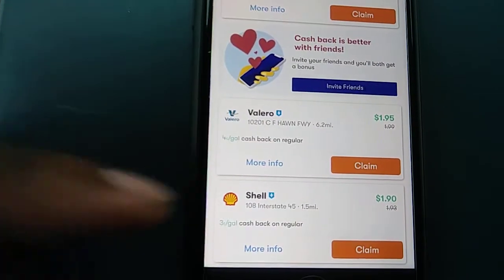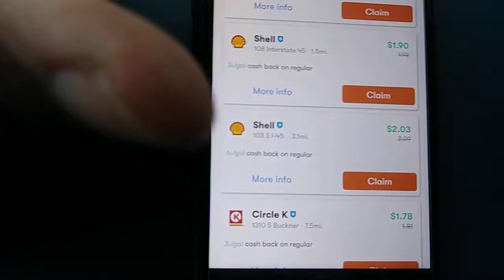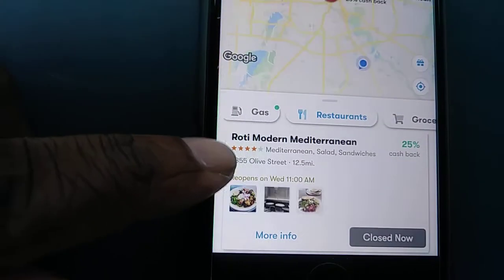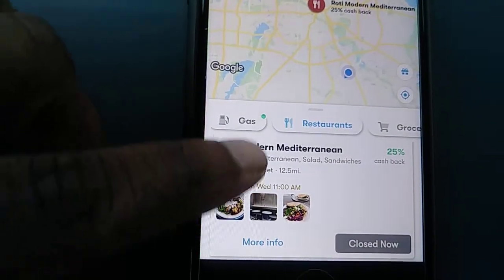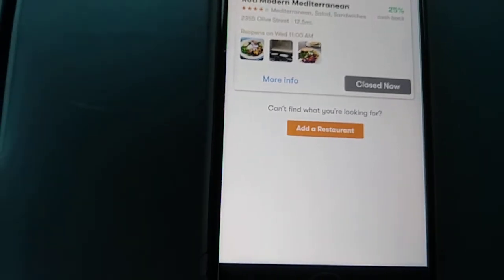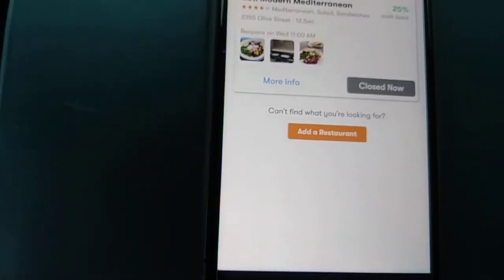All right, very simple. A lot of times it'll show you restaurants too. If I click on restaurants, I don't know if there are any in the area that are actually offering cash back. It might be, yeah, right here. If I go to this restaurant, whatever I spend, I'm going to get 25% back. A lot of times they'll have different fast food restaurants on here. A lot of them have like 25 to 30% cash back, which is really good. So it's basically you're getting a huge discount on your food.